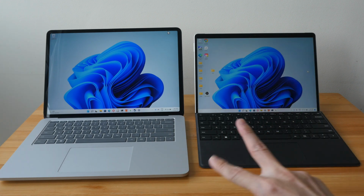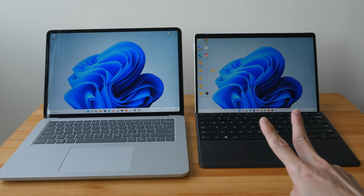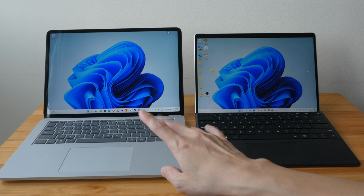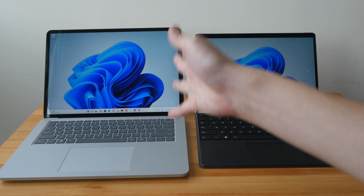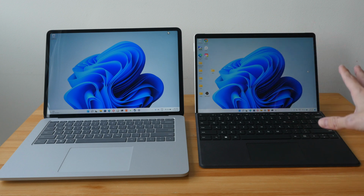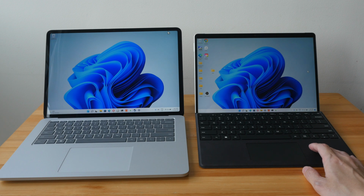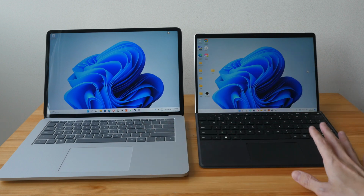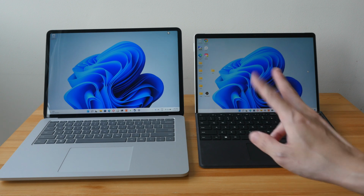I think the choice between which to get is quite simple. If you need the graphics card, obviously this is the choice. If you want a better typing experience and the touchpad, this is the choice. If you want portability, if you need to bring your device around very often, this is the choice, the Surface Pro 8. For drawing performance, both have the same drawing performance with the Slim Pen 2, so you can choose either.